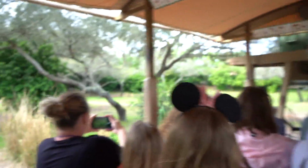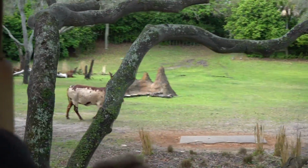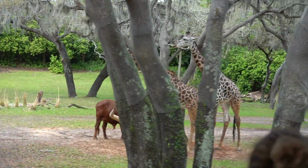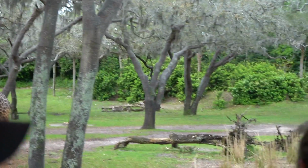On our left-hand side are some Ankole cattle. Their long horns are hollow and kind of honeycombed on the inside. They're filled with blood vessels that allow them to control their own body temperatures, like having their own built-in air conditioning. You can see more of those giraffe there.